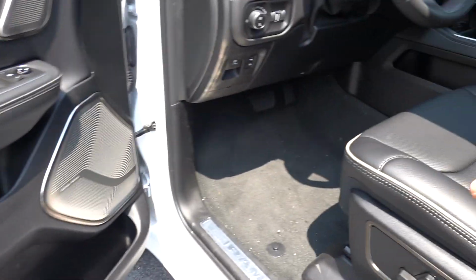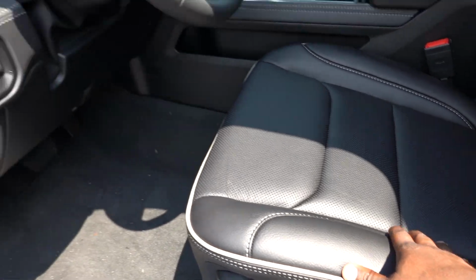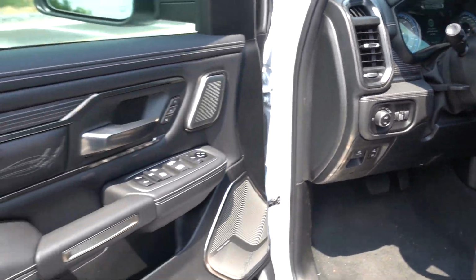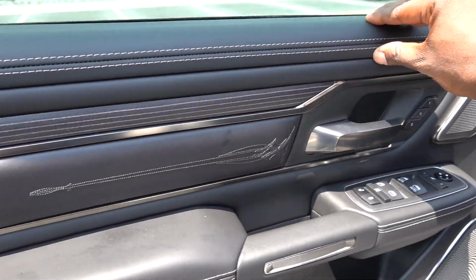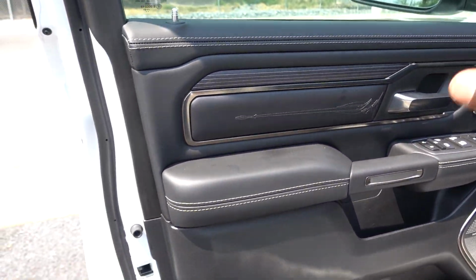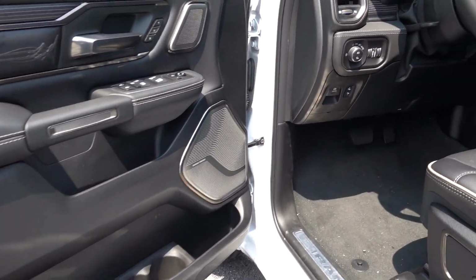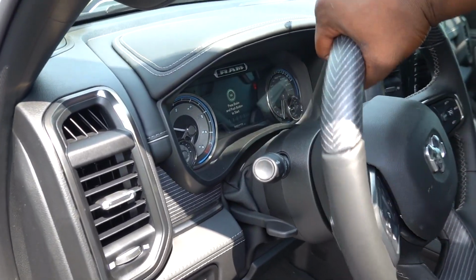This truck does have real leather seats, for example. It does have real wood accent around the interior, and you just get a nicer finish on the door cards, around the speaker. The speaker grills are just beautiful, and you get wood trim on the steering wheel.